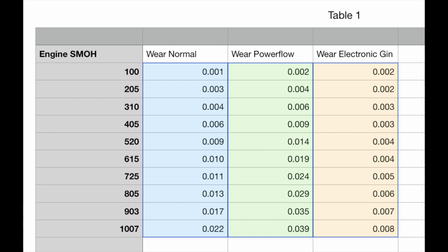And then you can look at the wear with an electronic ignition system, and you gotta hate spell checkers because they don't like IGN. They wanted to make it gin. Shouldn't be drinking and flying. And those are the wear on the valve guides with the electronic ignition. So that's how they all came out when you looked at them in the numbers.